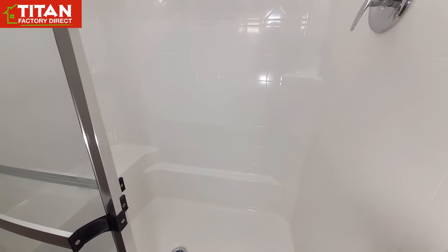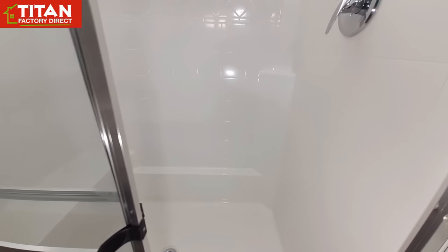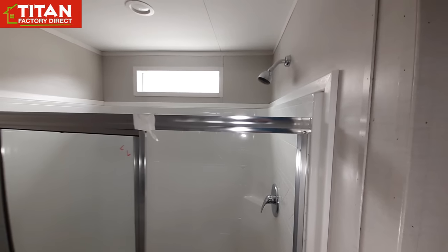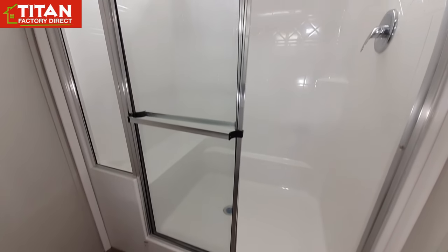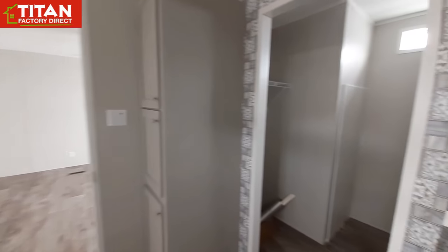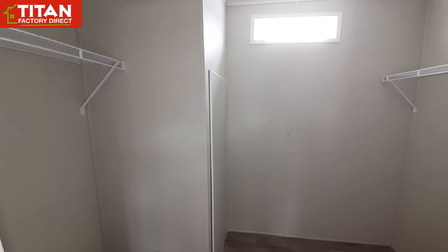with a bench. And I like, once again, I pointed out that shelf down there. It's a perfect spot for setting like your shampoos and your soaps and things like that. And then your bar soap can go right there. So it looks really good. And behind us is your closet. And there is the water heater that I thought I was seeing in the other spot.